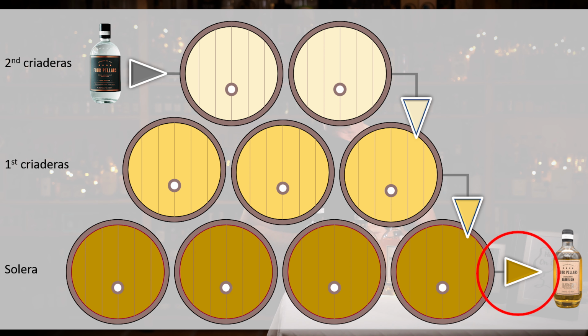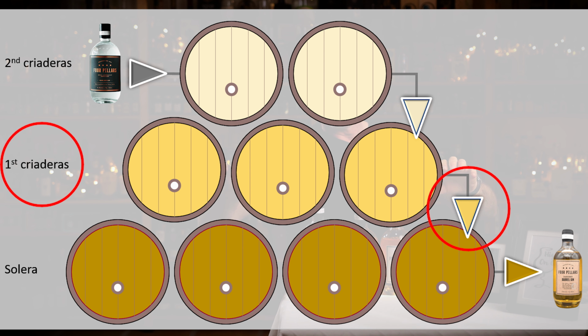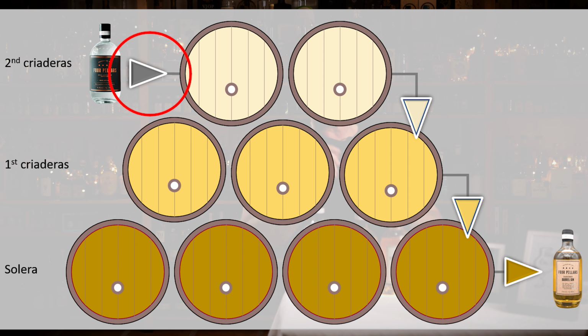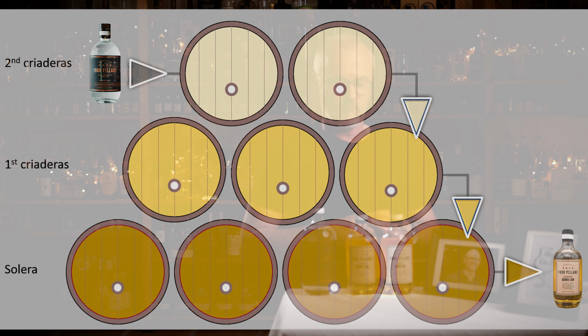Let's say half of the liquid is removed from these barrels. Then liquid from the barrels directly above, which are called criaderas and contain the second oldest liquid, is used to replace what was taken from the solera. Finally, new liquid from the topmost row of the barrels, also called the second criaderas, replaces what was taken from the second row, and the top barrels is then filled with unaged spirit. And this process repeats itself over and over again.